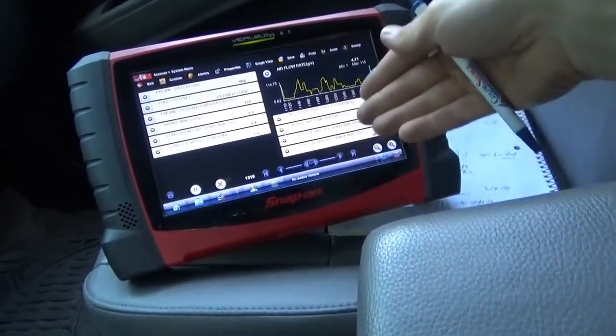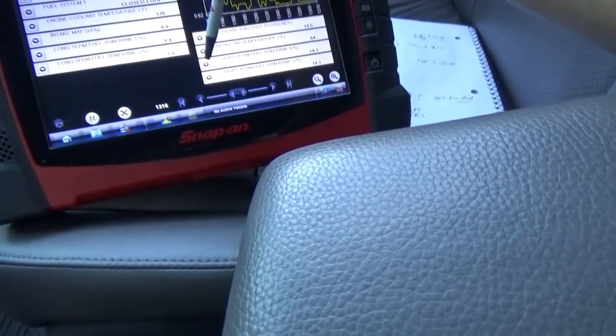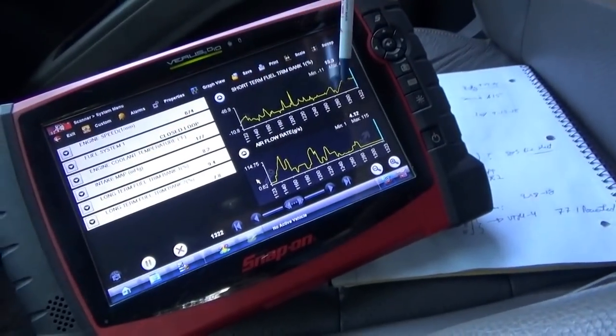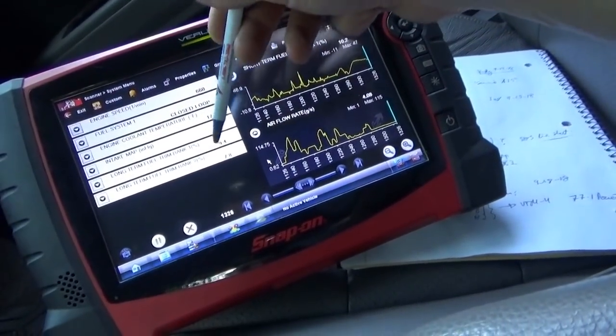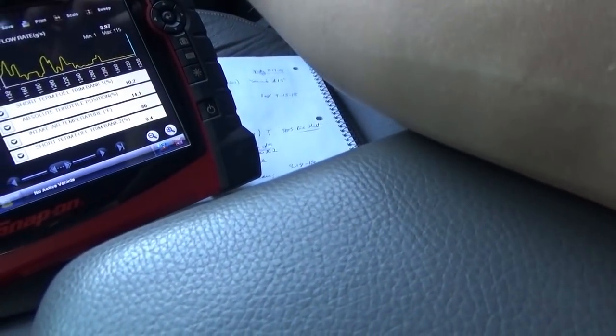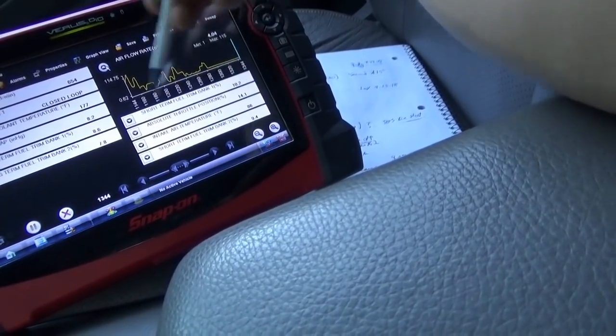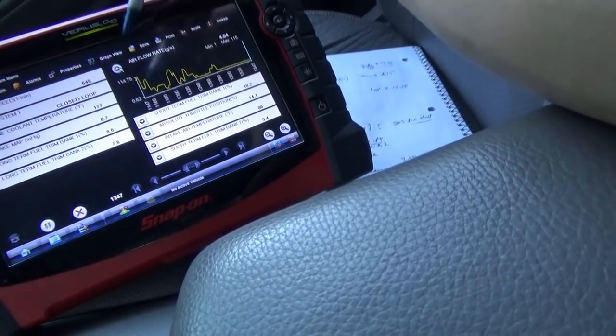All right, we're at idle. We took it around the block. Fuel trims during acceleration were pretty close to zero. These are like +7, but at idle, it's significantly worse. Right now the short terms are around 9% and 10%. These are about 10%. So the air tube, yes, that was one problem for sure.